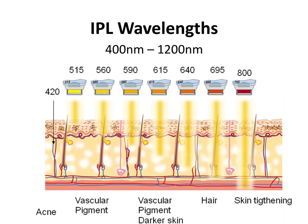IPL devices should only be used on skin types 1 to 3. This is because IPL machines work more superficially within the skin, and a darker skin type will attract too much energy to the surface of the skin, meaning there is a much higher risk of burning.